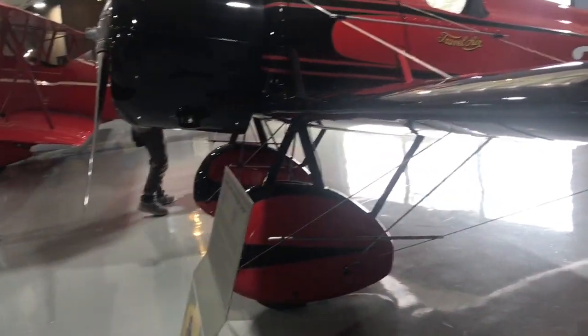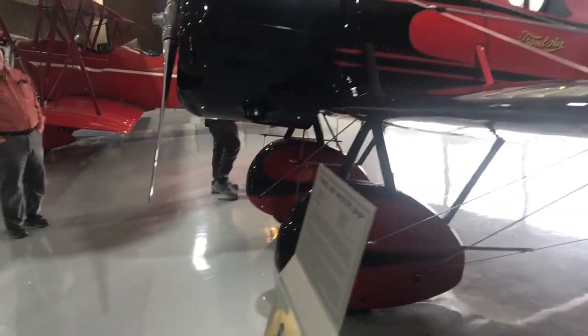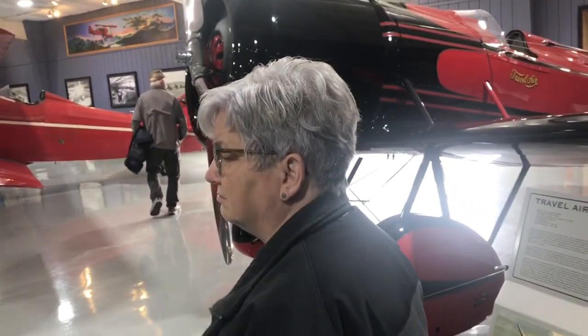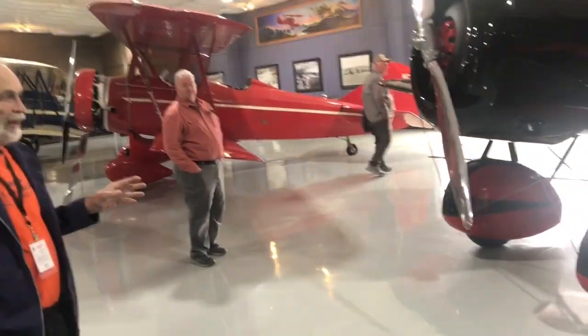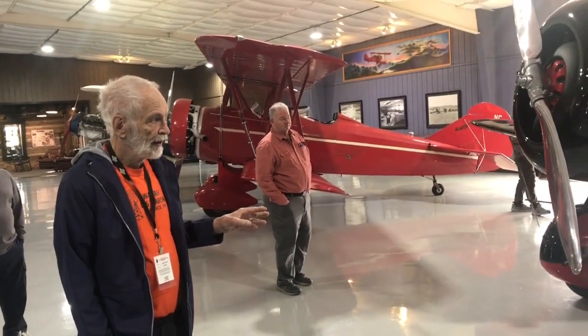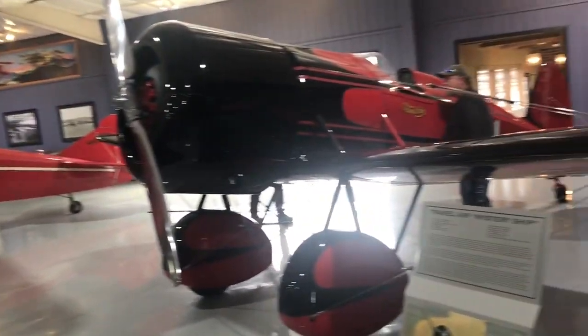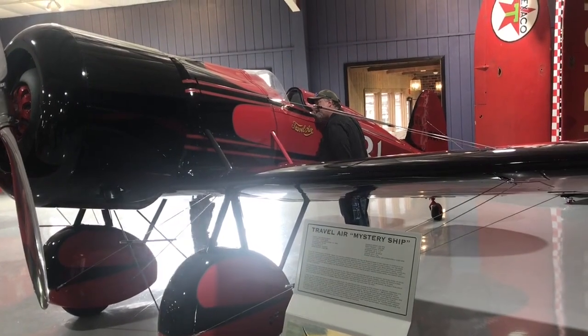Are these planes flyable? Yes, they are. They are, but as I say, this was such a dangerous airplane. Even in its day, the hot shot pilots didn't much want to. It was very dangerous to fly.